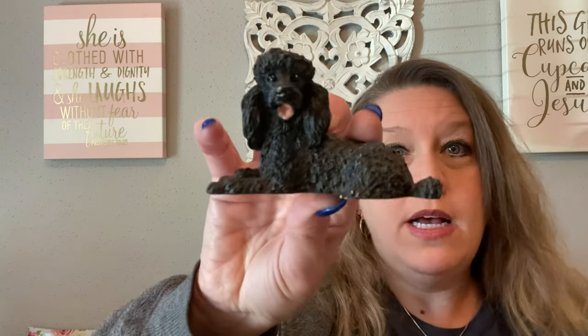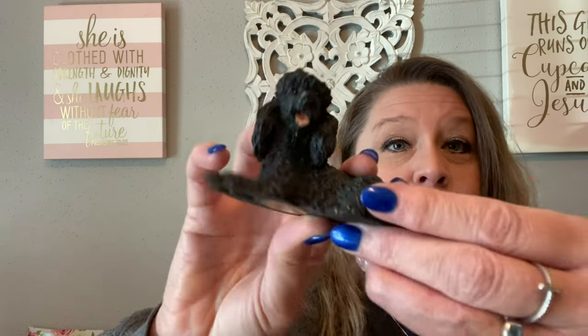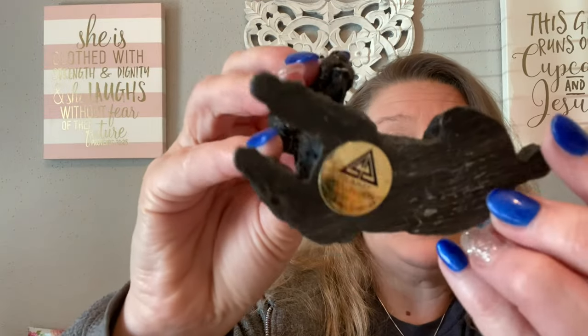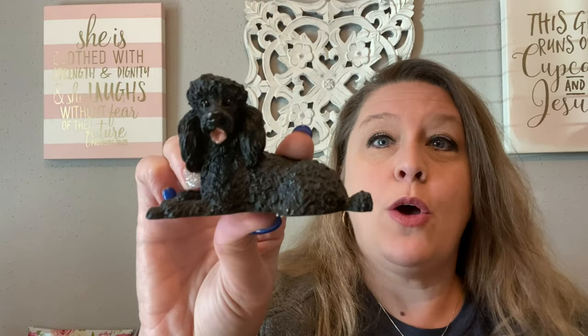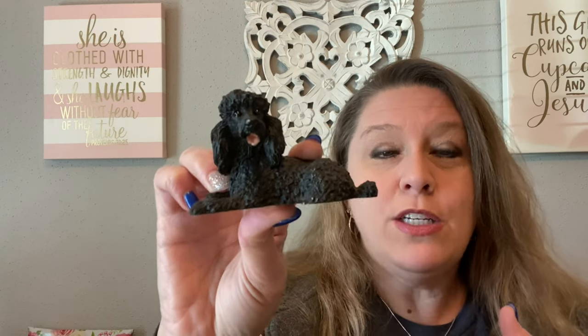All right, I also see, oh, a black poodle. And this says Summit Collection, City of Industry, California. I don't know anything about these. If you know anything about the things that I am showing, please put it in the comments below. This is all new territory for me, these little figurines. I'm not a figurine collector. I do like an odd salt and pepper shaker every once in a while. I do recognize that this is a poodle. So let me know. They do feel resin style.